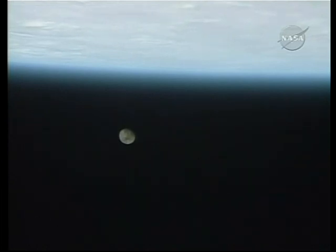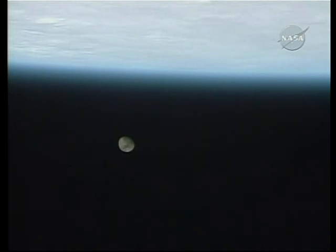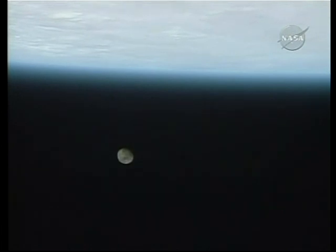This is Mission Control, Houston. There's a good shot of the moon there up above the Earth's atmosphere as Atlantis continues to orbit 222 miles over Russia at this point in time, about to swing down to the southeast.